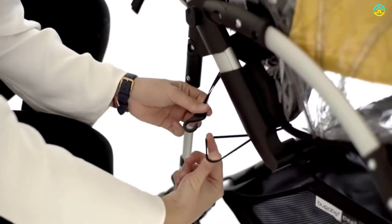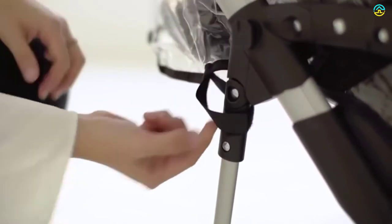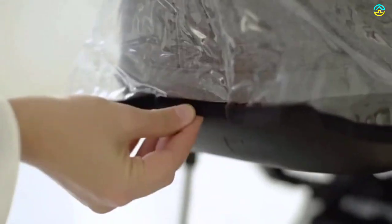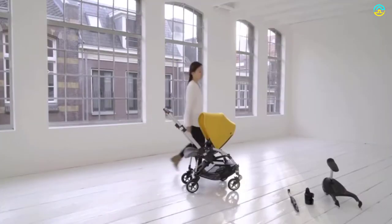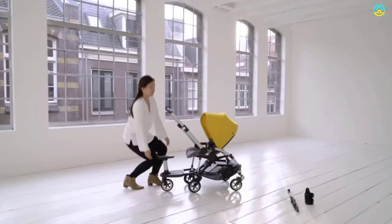The UPF 50+ sunshade protects the child from the adverse weather, UVA and UVB rays. The extendable design of this unit produces a cozy nook for babies while sleeping. The rain cover allows you to enjoy the travel in any weather condition.